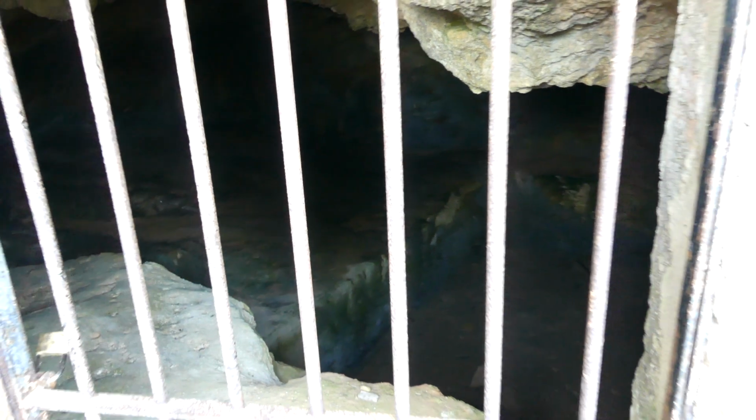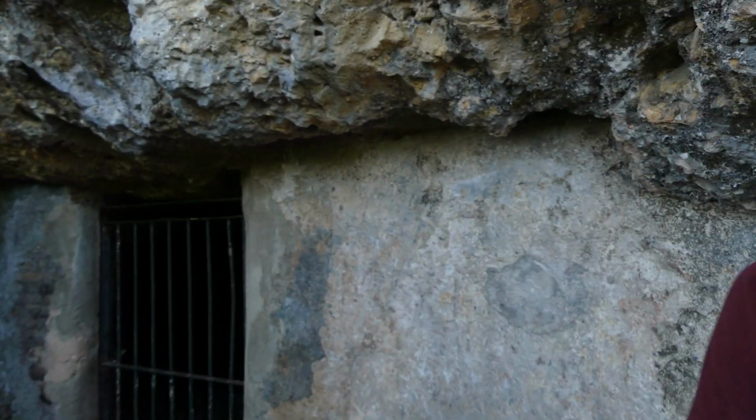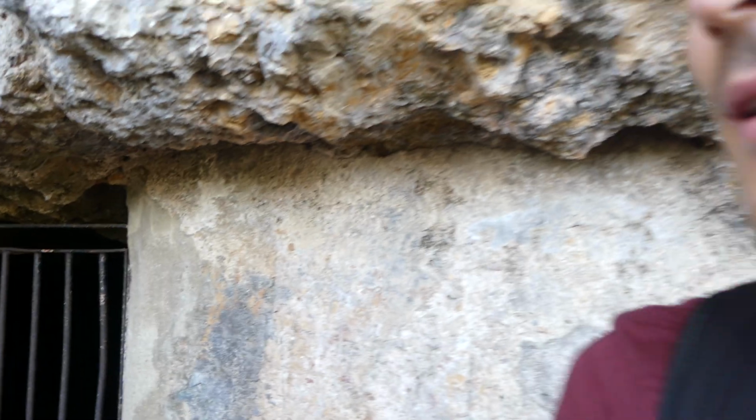Well, we hit the second of our dead ends on the hike up to the castle. This kind of cave here with iron bars in front of it and flies everywhere that make it seem like something's rotting in this area. So we'll turn back around and find a new way up to the castle.